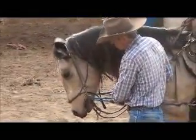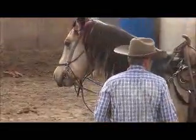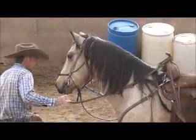Some of y'all say, well, he's on the vertical. Right there, he got soft. It's not good enough that he's on the vertical. I don't want to feel no pressure on these bungees. Or if my hat was on them, I don't want to feel no pressure on my hands.